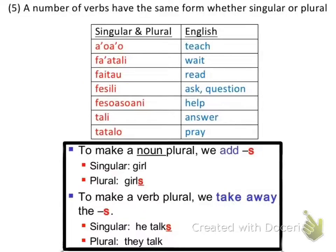This box at the bottom is kind of just an English review. To make a noun plural, we add s, okay? And to make a verb plural, we take away the S, okay? So girl and girls for the top part, I add a S to make a noun plural, but to make a verb plural, we take away the S, and that shows you in he talks. That's the singular way of doing it. And they talk, okay? So this is verb subject agreement again. So I have a singular subject, and I have a singular verb, okay? And then I have a plural subject, and I have a plural verb, okay? So I need to use both a singular subject and a singular verb, or I need to use a plural subject with a plural verb, okay?